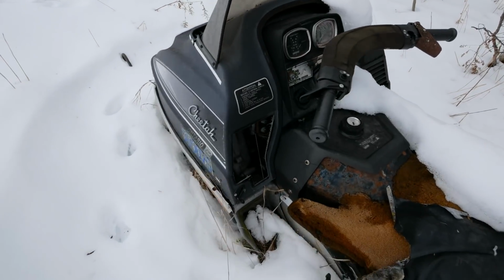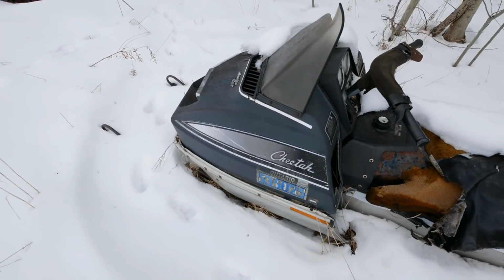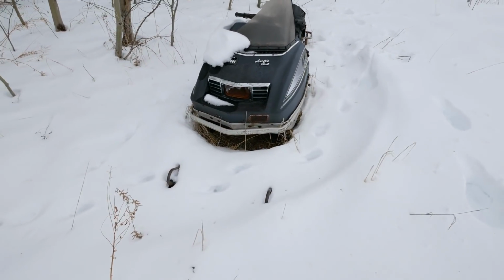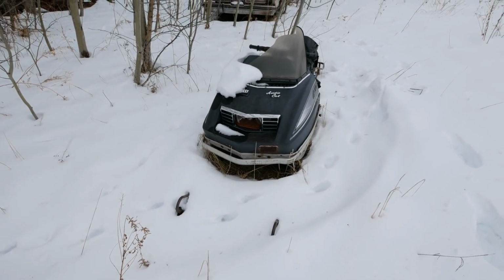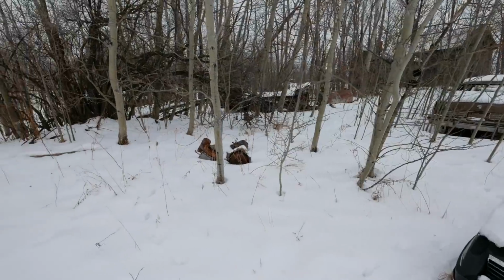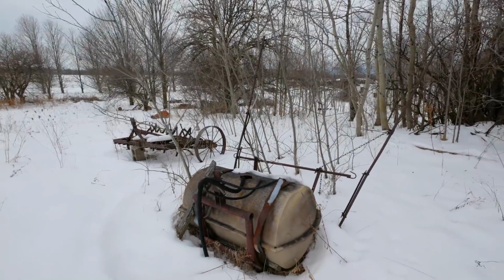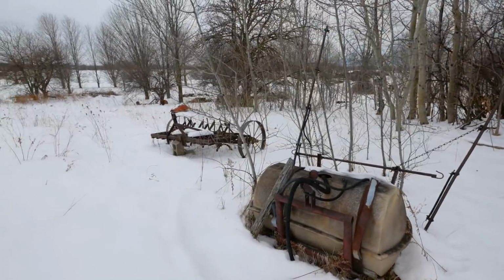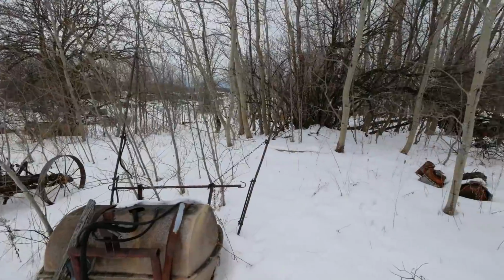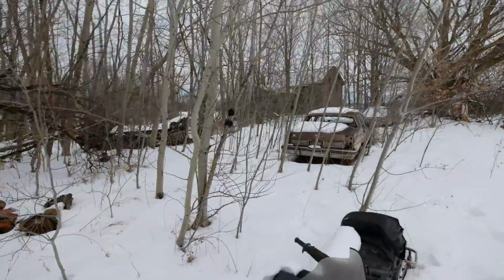Old snowmobile. Arctic Cat, Cheetah. Cool. So cool. There's all kinds of stuff here. I gotta come back here in the summertime because there's stuff everywhere. And there's so much snow here. I can't see where I'm walking, what's underneath.